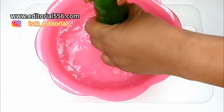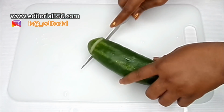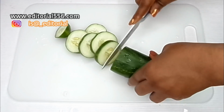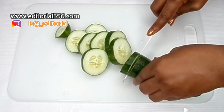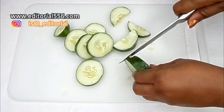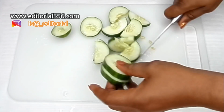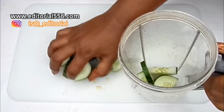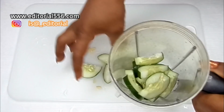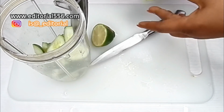Because it's edible, and we're going to be consuming this, so we have to sanitize it. So now we have to cut the cucumber. Alright guys, so we're going to be transferring the cucumber into the blender.